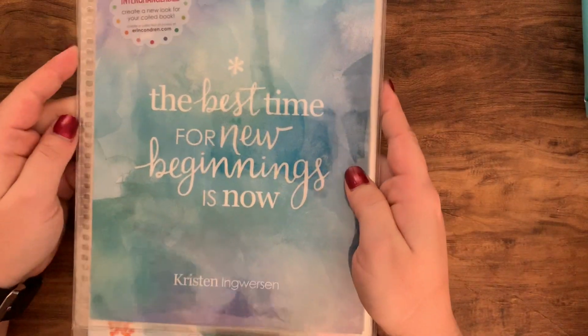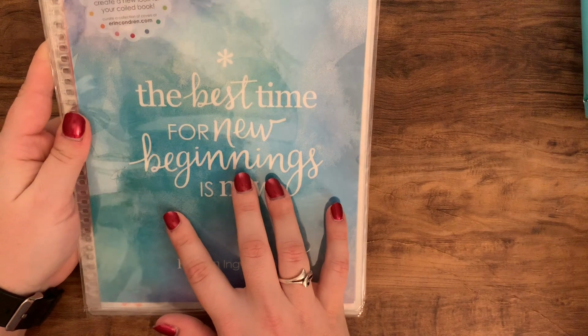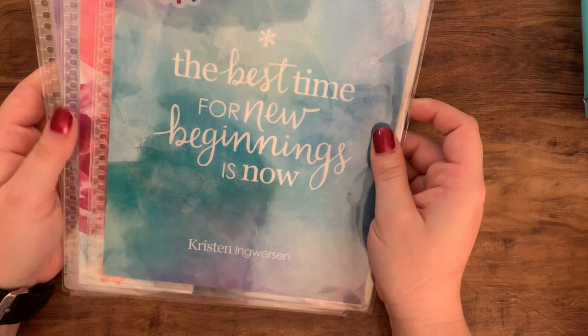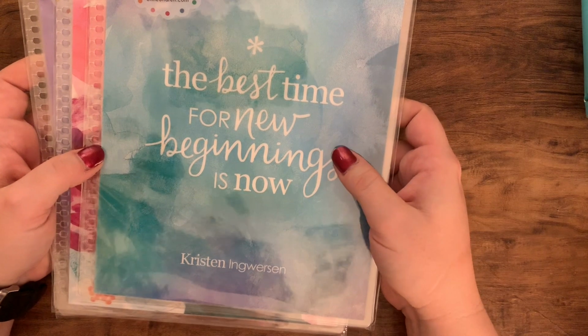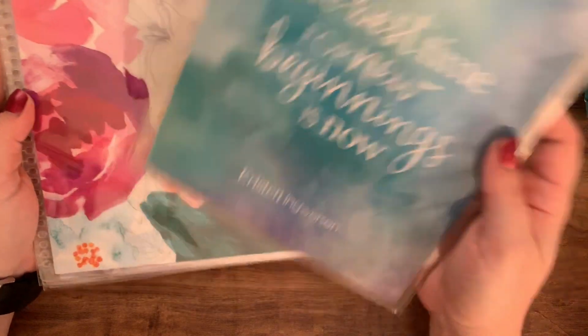I got this one. It says the best time for new beginnings is now. I think this is perfect for New Year's for me. I just love new beginnings and I think that's such a good saying. So just a good reminder every time I look at my planner, it's time for a new beginning. Always start fresh, always start new. There's always a chance to restart if you need to.